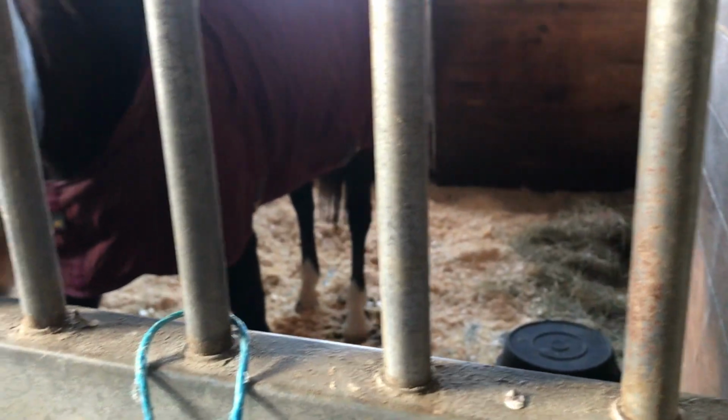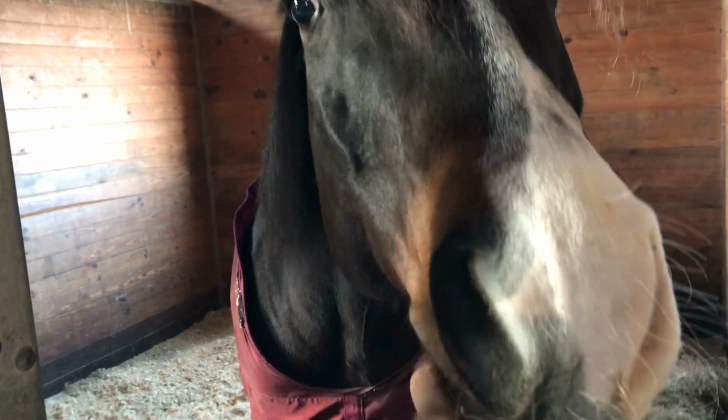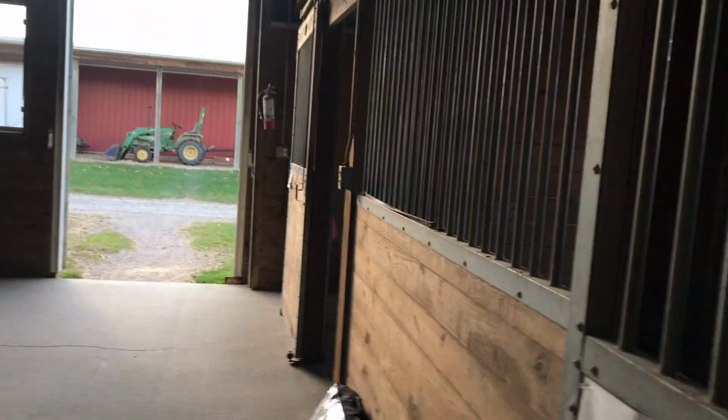He gets his window open in the evening because he's on stall rest and he can't go out for a while. So here he is. Hello, little Noodle. He's got his dinner, so they just feed a grass hay here. And they feed 5 times a day. So he gets hay pretty much entirely throughout the day, and he gets grain twice. Out there is the hay barn, and his stall gets locked like that, and then they set out their hay for night feeding as well.